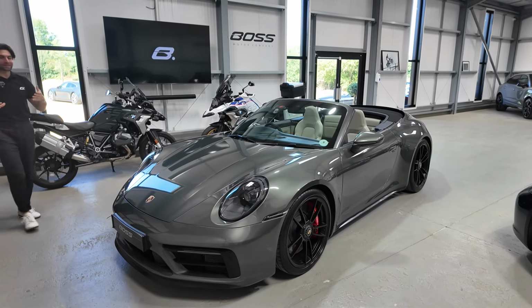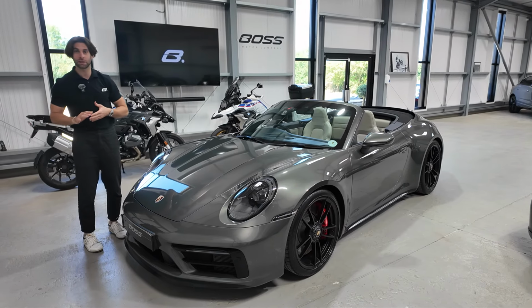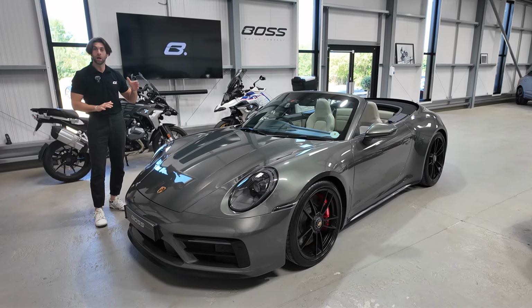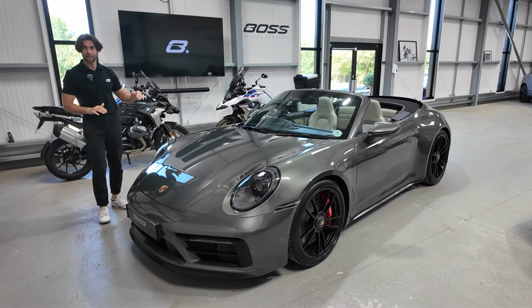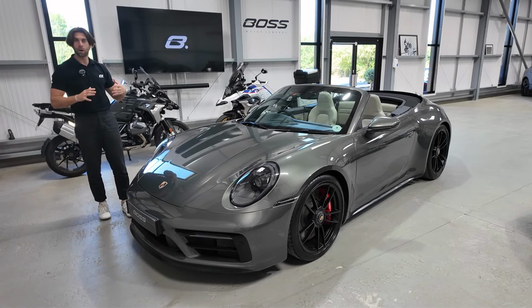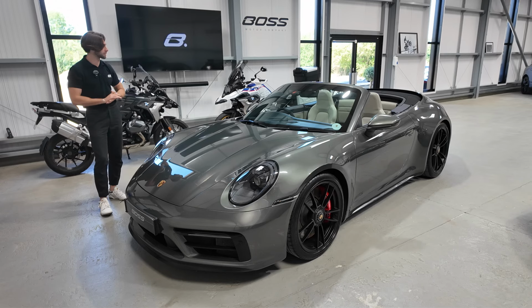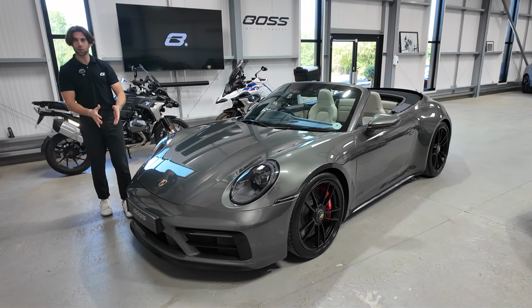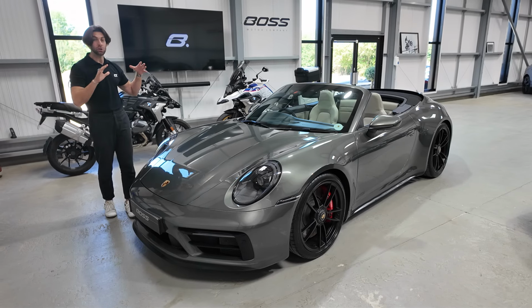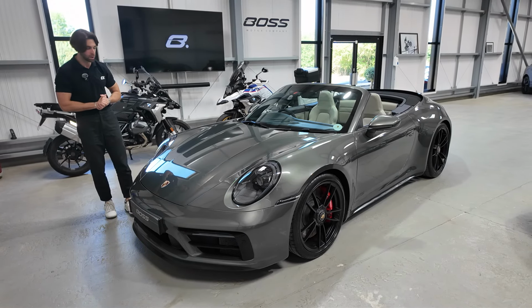My name is Matthew, and today I get the pleasure of showing you around this 2022, on a 22 registration, 911 Carrera 4 GTS Cabriolet. It's the 992.1 variation of this car, and quite simply, the 4 stands for four-wheel drive. It's an all-wheel drive version of this car, and this generation of GTS is now 480 PS. So these are incredibly powerful sports cars that Porsche now deliver to the UK market.